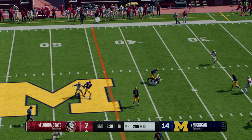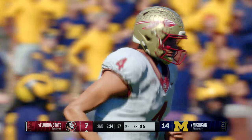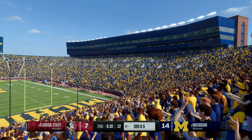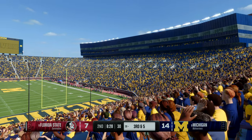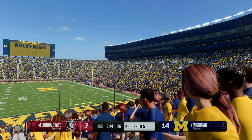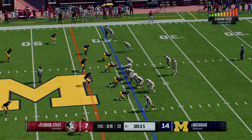On second down, they'll take to the air. Makes the catch. It's Lee. They stop him almost immediately. Short gain there, and still a little ground to cover to pick up the first. And quarterback dropping back, understanding: I'm getting zone coverage. All I got to do is be a little bit patient, manipulate that defense a little bit. My wide receiver runs that drag, and I get the first down.